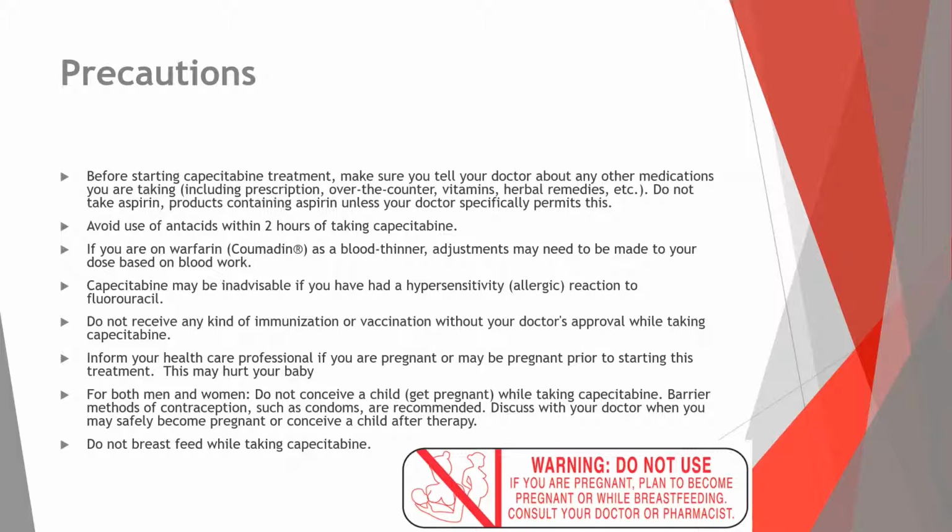Inform your healthcare professional if you are pregnant or may become pregnant prior to starting this treatment. Do not become pregnant while taking capecitabine. For both men and women, use barrier methods of contraception, such as a condom. Discuss with your doctor when you safely may become pregnant or conceive a child after therapy. Do not breastfeed while taking capecitabine.